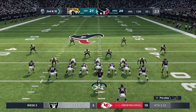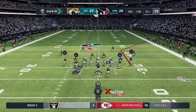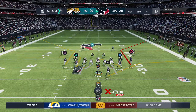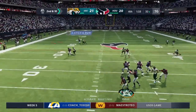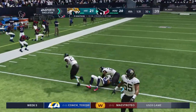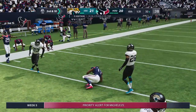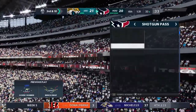Here's 2nd and 10 now from about the 32. 55 mark, 55. Watson. And that is incomplete. A lot of force bearing down on him there. He could not hang on. It's 3rd down. 3rd and long coming up.